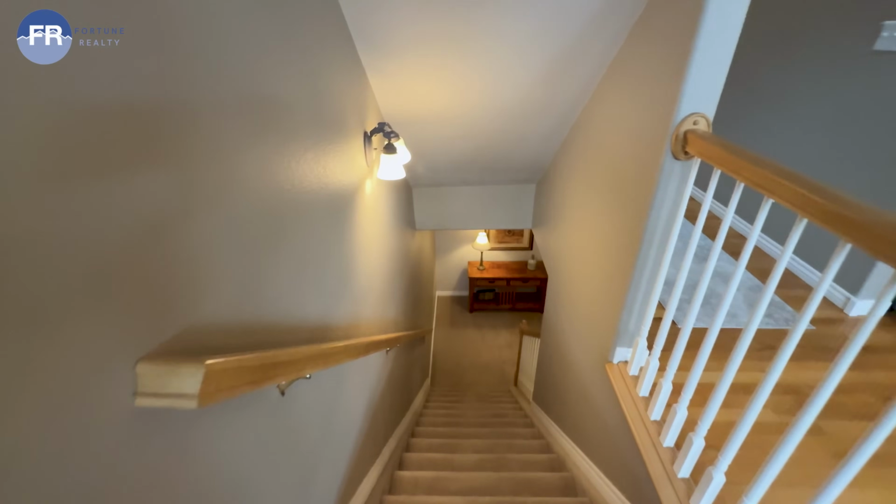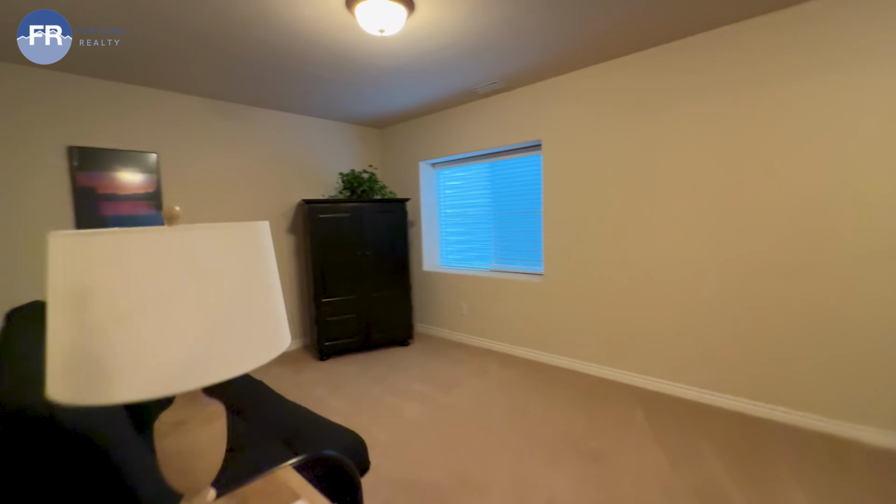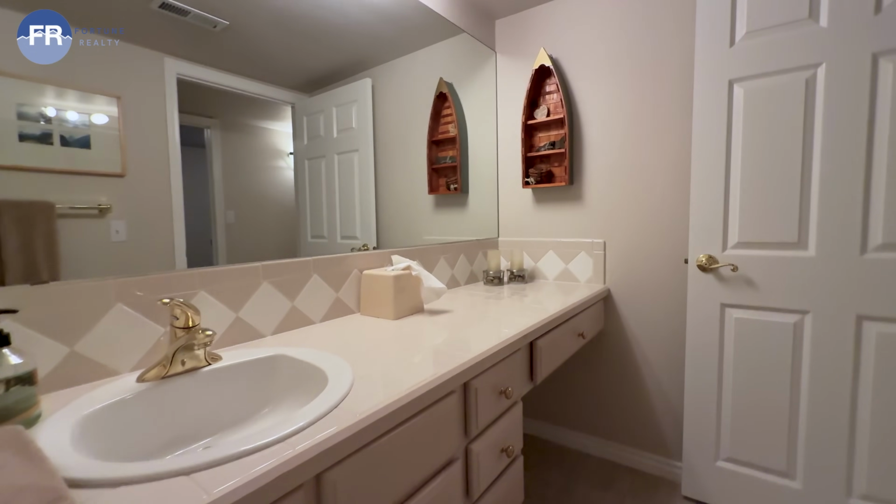The finished basement gives you even more room to spread out, with a large bedroom, full bathroom, tons of storage, and a flexible rec room that you can turn into a theater, home gym, or extra lounging space.